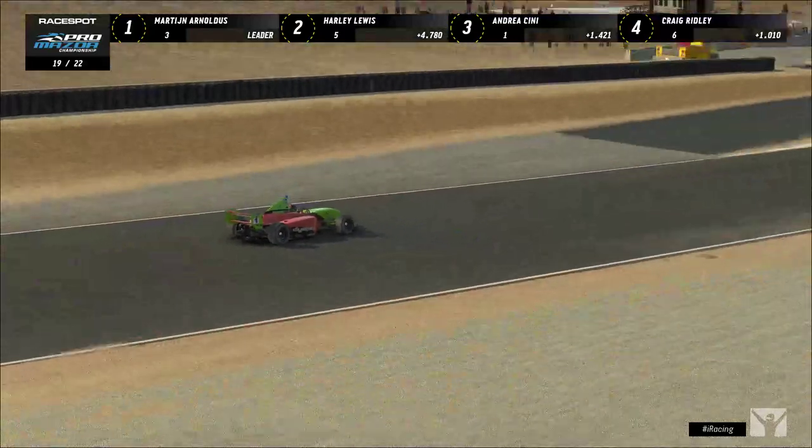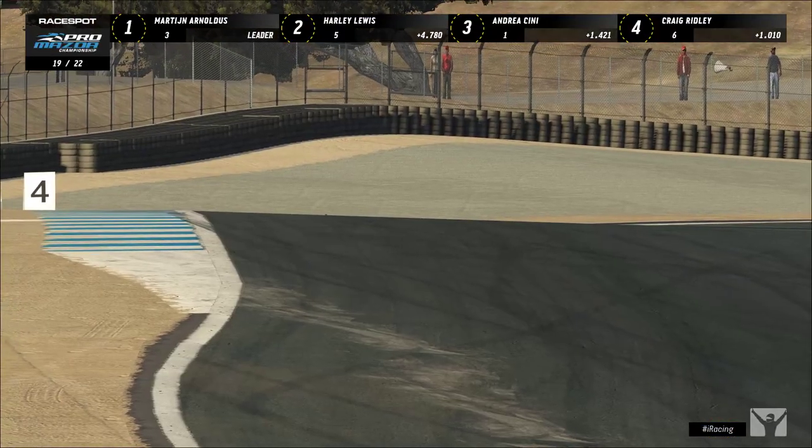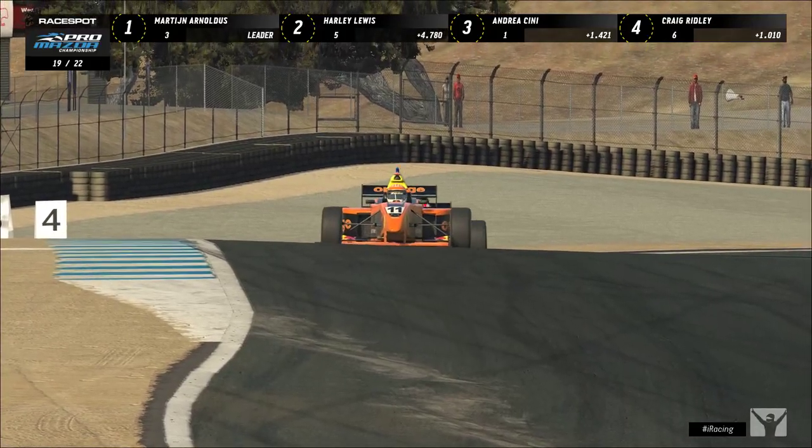That gap has started to open back up, and the gap to Harley Lewis really hasn't come down. So it's this fight for 9th and 10th that's going to remain the closest on the racetrack.